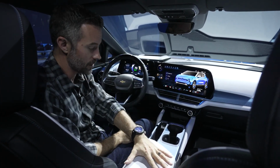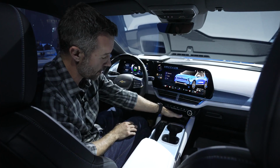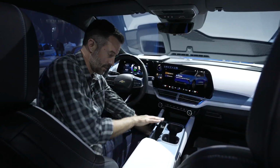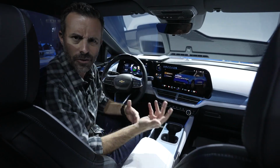Now, as for interior storage, there's quite a few options. You have a center armrest here, of course. You've got cup holders here. You've got a little storage area tray underneath here. And then you have a pass-through area underneath this whole piece here. That's going to be a great storage space for handbags, purses, and so on.